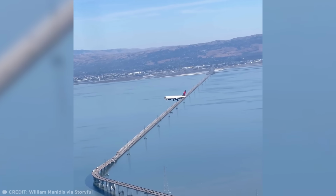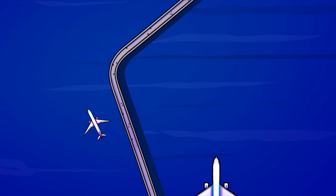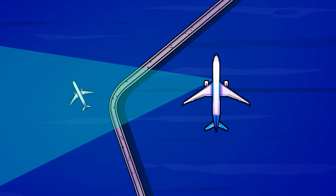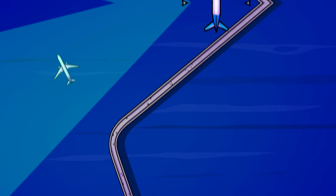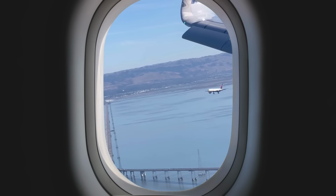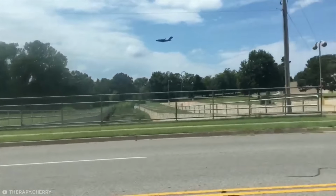What you're looking at here is what's known as the parallax effect. It occurs when objects in motion are witnessed by a spectator whose viewpoint is also changing. It's most pronounced when the viewer is moving faster than the observed object. Here, the filmer is also in a fast-moving plane, creating the illusion the plane in the window is hovering in the same spot. It's easy to spot this effect with planes as they tend to, you know, be easy to spot themselves.